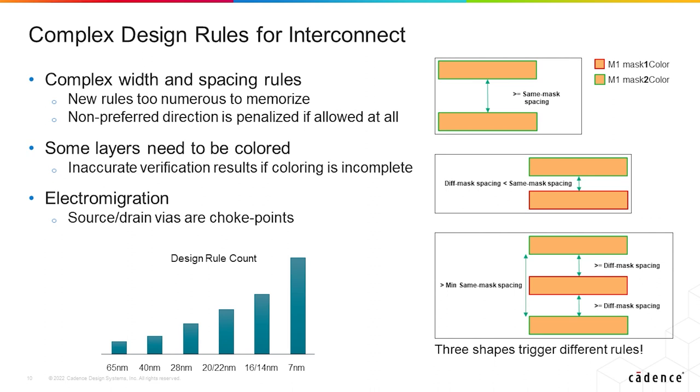It's great that you saved all the space, but if you didn't pay attention to your transistors, you're wasting all that space in transition areas. And then the different masks: when you're drawing, you really don't have to worry about these nowadays. Cadence is taking care of this mask stuff.